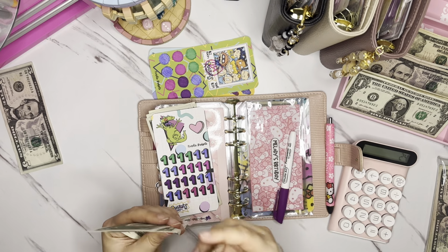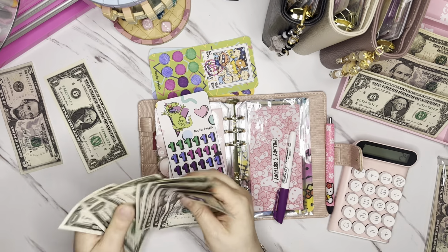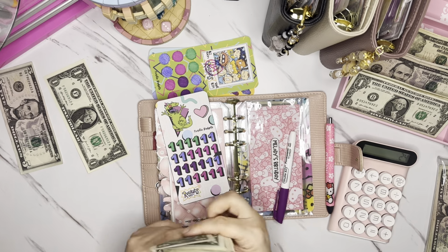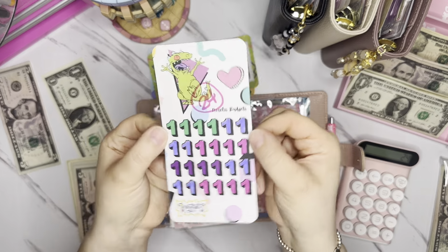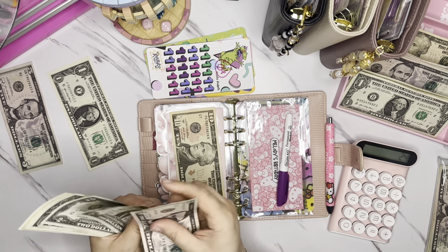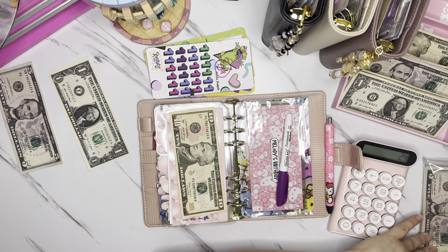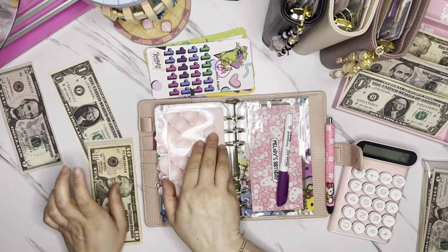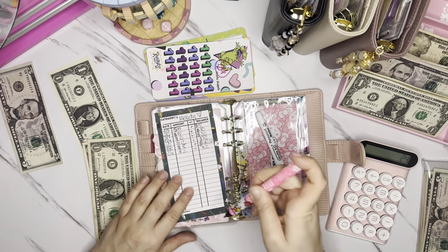One, 2, 3, 4. Perfect. So 5, 10, 15, 17, 19, 20, 21, 22, 23, 24. $24 saved for Melody. Yay, ding, ding, ding. 5, 10. I'm actually going to put that over there and grab another 5. 21, 2, 3, 4. That's fine. I'm just going to do that. And then I'll remember that I have to come in here and eventually put 20s in their binder. But I'll do that when I need change.